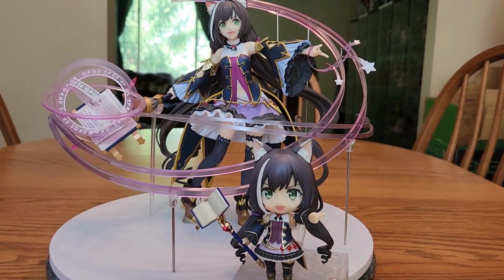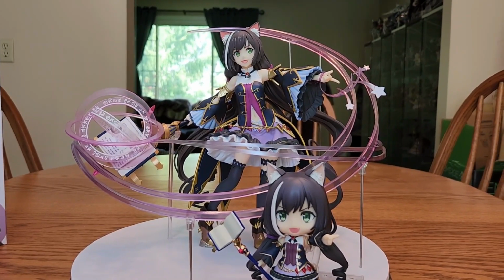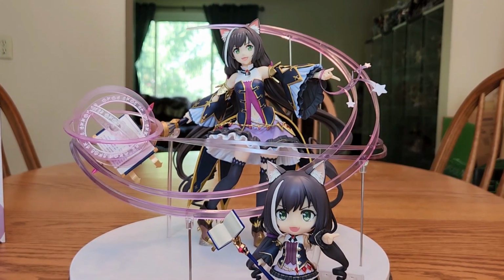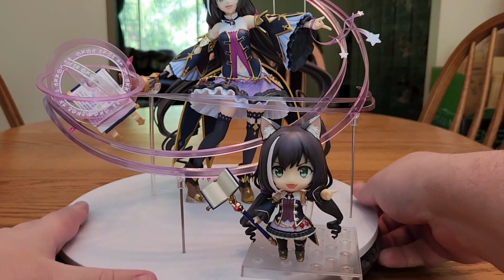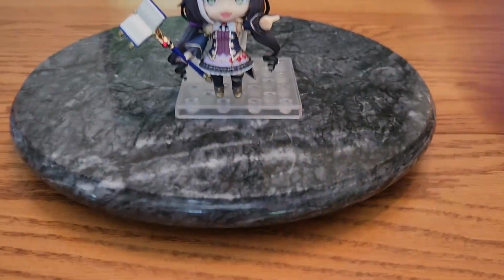So, yeah. Which do you like better? I like the scale, obviously, but Nendo is also good. Because it is best girl. It's best princess, best Karyl. It's Karyl. So anyways, since she is the star of the show, we'll get her back up and make her the focus.